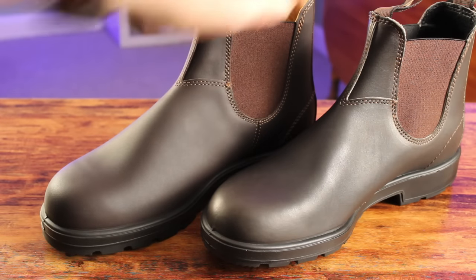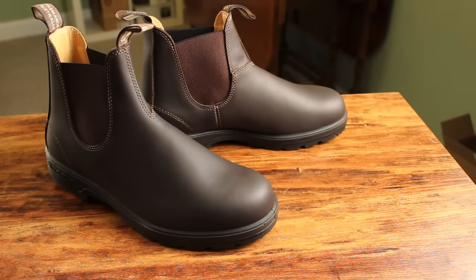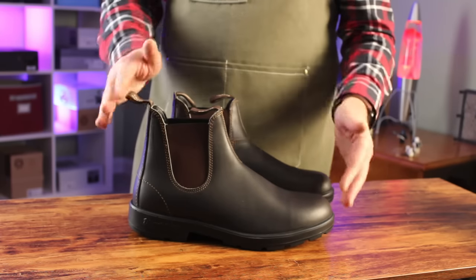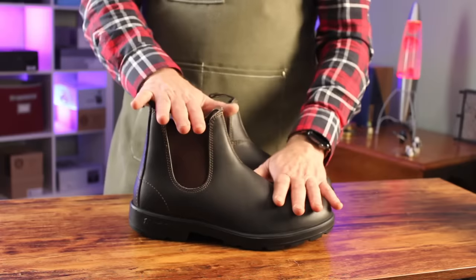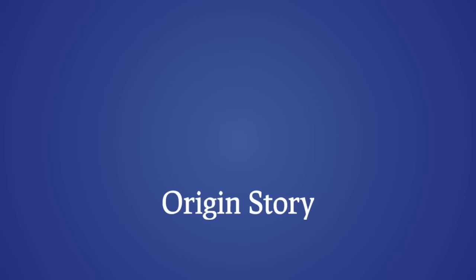The 550 isn't dramatically better, but is it 10, 20, 30, 40 bucks better? You bet it is. If you're buying a pair of Blundstone Chelsea boots, I'd walk past the 500s and grab the 550s. Unless you're really after a specific colorway of the gusseting and the leather, then there are some unique 500 versions, but beyond that, the 550 is a better boot.